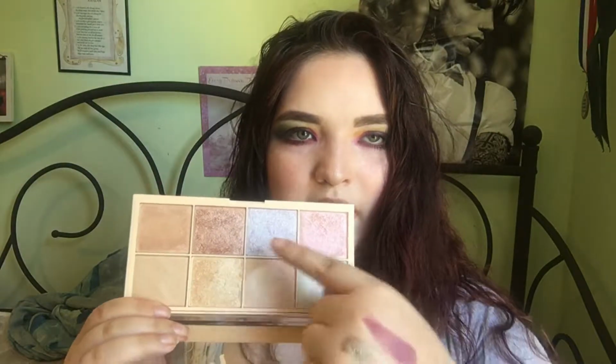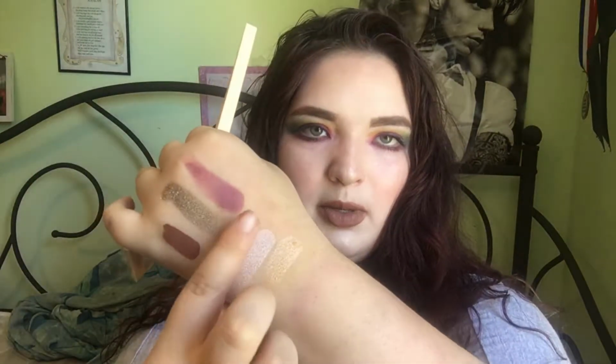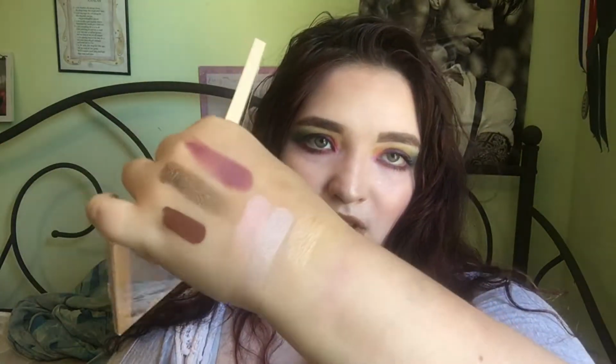Then you have these 2 that pretty much any skin tone can get away with because they're just fun pops of color highlights. Like here's the pink, and then there's the purple one, of course. So those are just fun that any skin tone can wear. And this is very versatile though. You can still get away with some of the other shades depending on your skin tone, but you can also wear them as eyeshadows or inner corner highlights no matter what your skin tone is.